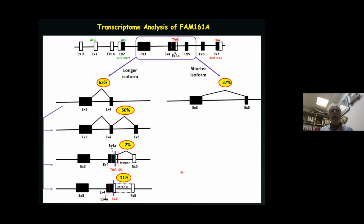This is a summary of the results. We can see here that about 13% of the transcripts are non-useful, and the major isoforms are presented here. And this is causing another issue for gene therapy.